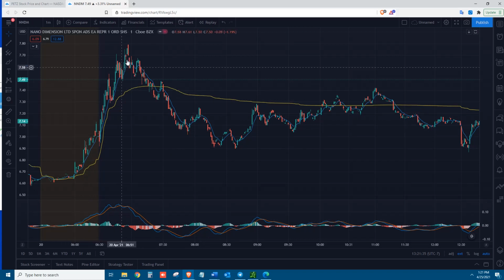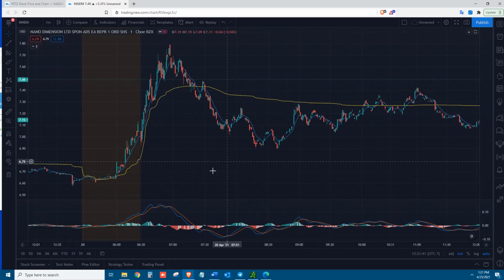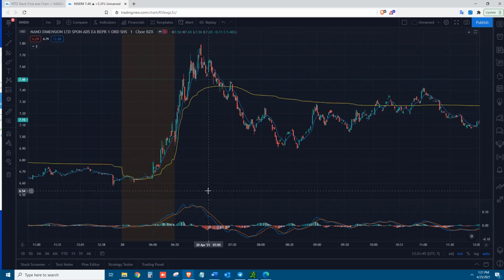Guys, remember this comes in waves. Let the wave play out. I mean, that's just how these stocks work. Not straight lines; they're waves. You gotta learn to ride the wave. Once you understand that concept, you'll be able to understand this much more completely.